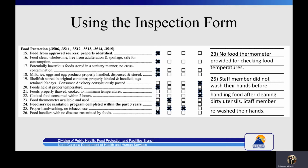And then 26, they were in compliance. So let's take a look at the comments that we have associated with those out of compliance issues. Number 23, no food thermometer was provided for checking food temperatures. So that wasn't something that they were able to correct during the inspection. So we're going to note that on the inspection and educate the operator on the importance of having a food thermometer for checking food temperatures and ask them to provide one for us.